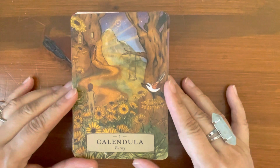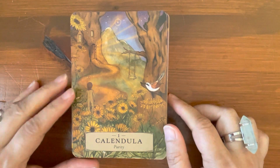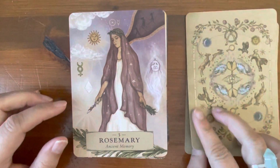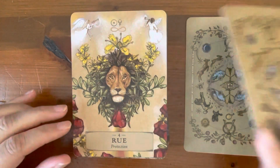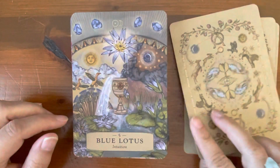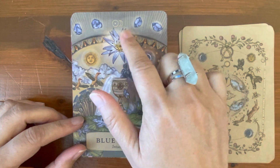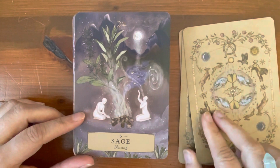I think I did. All right, so first, under the sun, first card, number 1, Calendula, Purity. Number 2, St. John's Wort, Radiance, and this is also under the sun. Number 3, Rosemary, Ancient Memory. That's also under the sun. And then we have Rue, Protection. Blue Lotus, Intuition. So that has the sun and the moon, because intuition usually is related to the moon, so they have the sun and the moon. Very nice. All right, so that's 5.